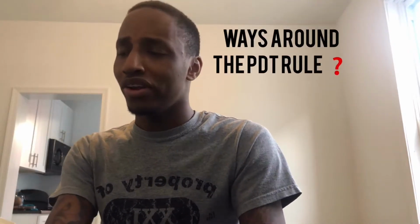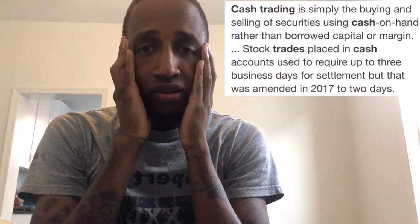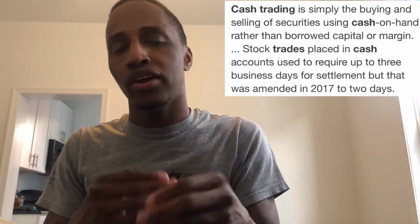So what are some techniques or ways to get around it? If you want to use your same little account on Robinhood or a broker you already have, like TD Ameritrade, Charles Schwab or anything like that, a way around this would be to make a cash account. The only thing restricted by the PDT rule is a margin account. With a cash account, you're waiting for your cash to settle. That's the only bad thing about it. Compared to a margin account, where you can use the money to trade with instantly, with a cash account you have to wait about 3 days for your money to settle to make another trade.